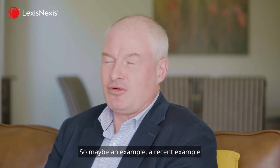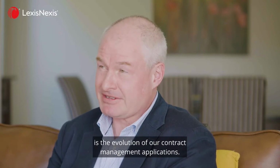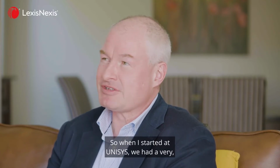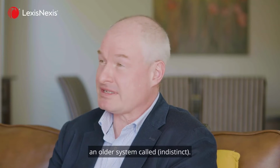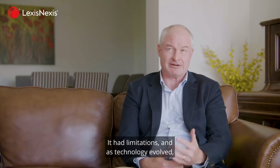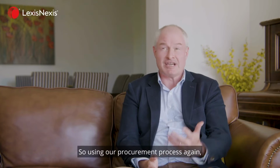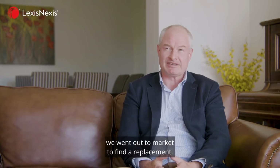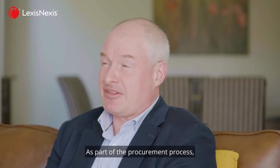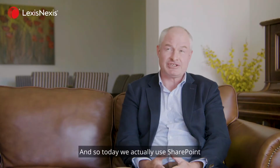A recent example is the evolution of our contract management applications. When I started at Unisys, we had an older system called DocMall. It had limitations, and as technology evolved, we decided that we wanted something more advanced. Using our procurement process again, we went out to market to find a replacement. As part of the procurement process, we looked at a number of different solutions. Today we actually use SharePoint as well as Salesforce.com.